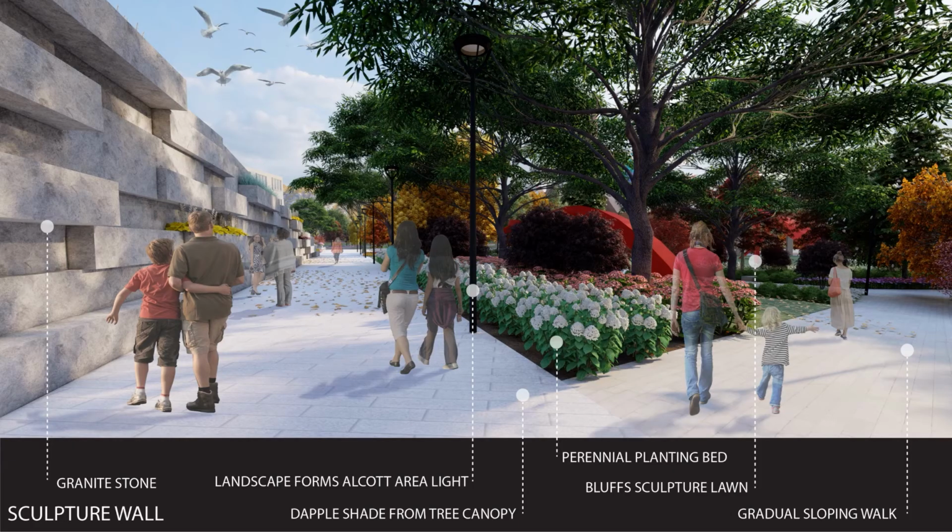Another angle looking into the space, just showcasing how those planting beds will create that room sense, and then getting another angle or view of this granite stone art sculpture wall.